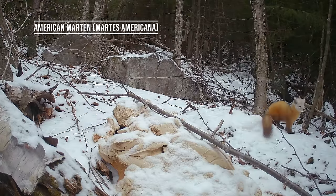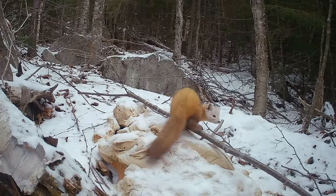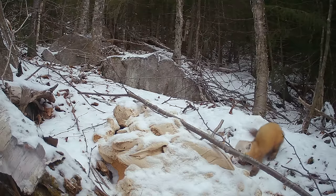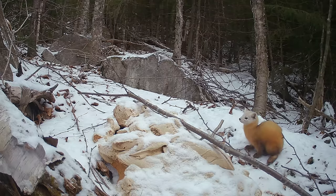This is the American Martin. This guy, he just jumped right in front of the trail camera. Oh man, I was so lucky to catch that on camera. Just leaps right into the scene. These guys primarily feed on small rodents and voles, so it's pretty cool to see that he has a taste for peanut butter. And just as soon as he jumps into the scene, he jumps right back out of it.